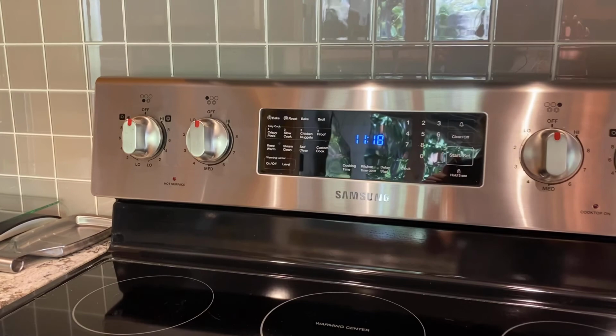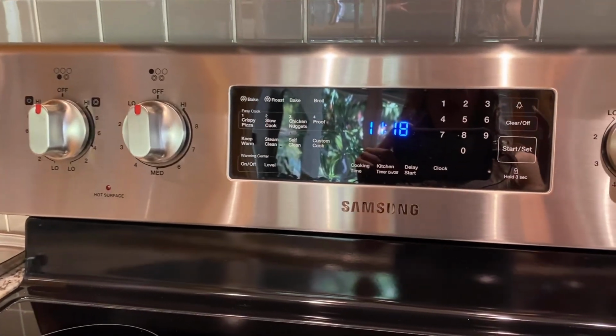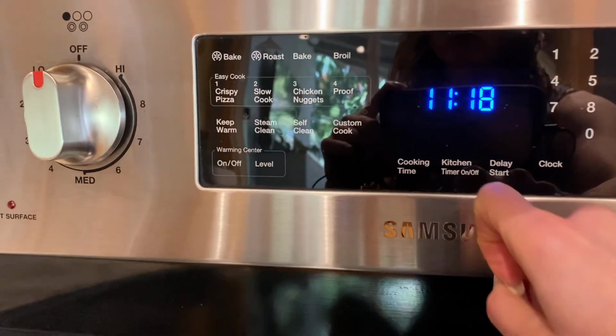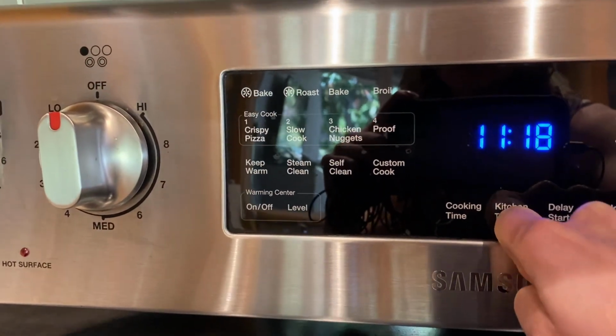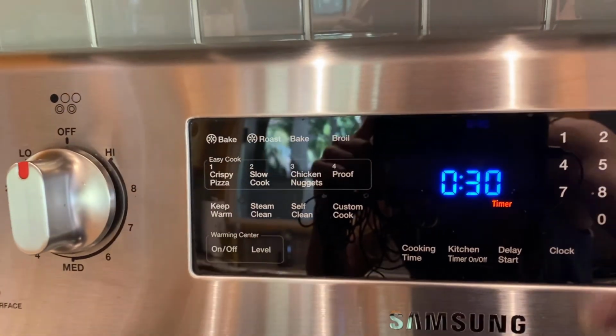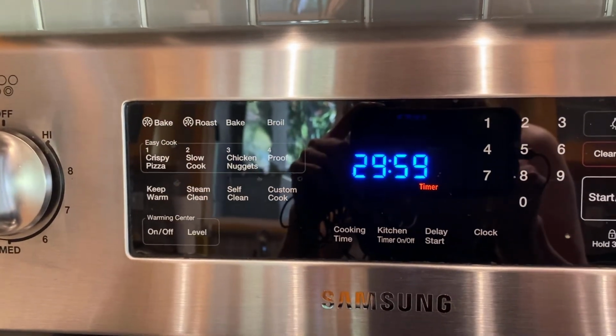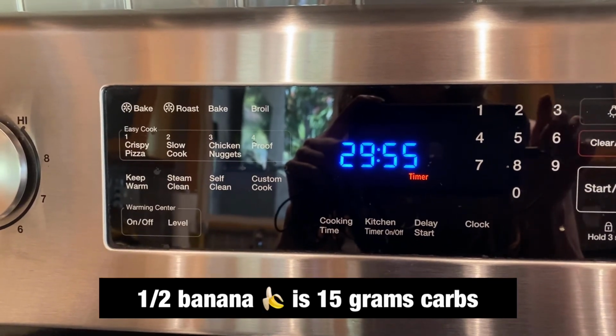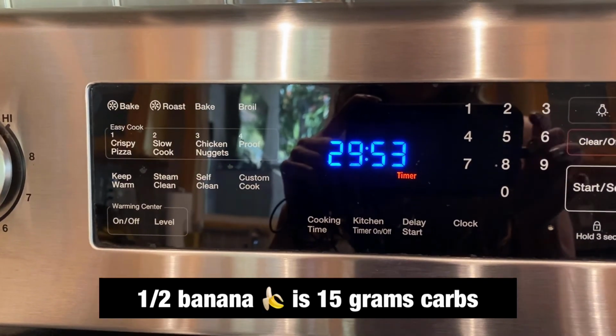I already ate my meal. Now I need to burn off those carbs since I don't have any insulin. So what I do is I time my workouts to make sure I work out a certain amount of time. So I'm gonna time my workout for 30 minutes because I know I need to exercise at least for 30 minutes to burn off that little half a banana.